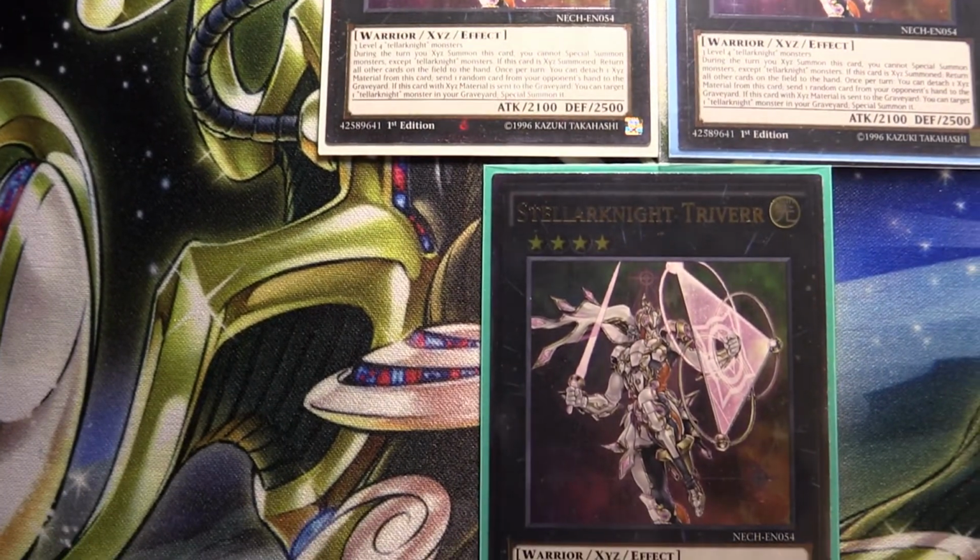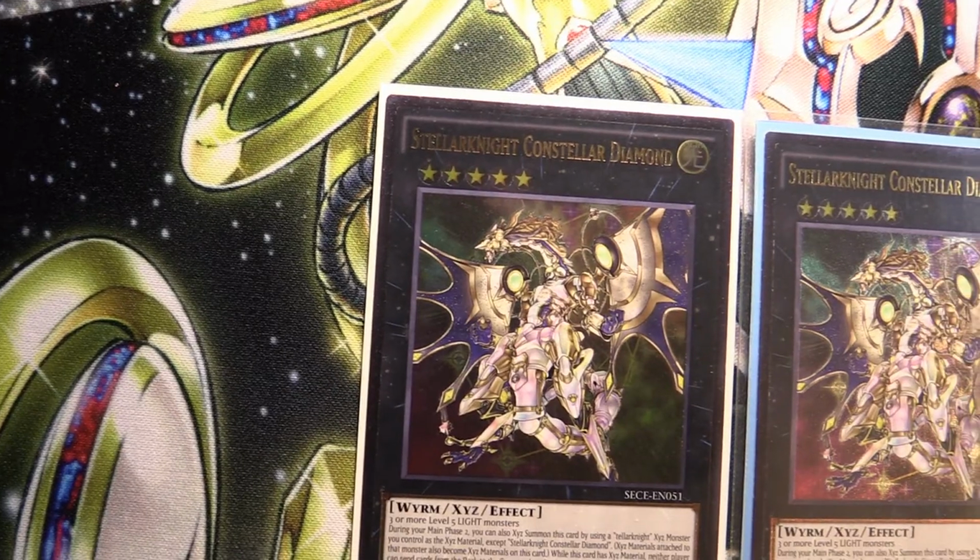their original popularity. So I think Satellar Knights are a great deck to look into. They have a lot of high rarity cards in the extra deck that I think are worth picking up. They have Satellar Knight Shriver, which is an ultimate rare. They have Satellar Knight Constellar Diamond, which is an ultimate rare. They have Teller Knight Ptolemaeus, which is on the ban list. But the ultimate rare first editions are very cheap for those, surprisingly. So I recommend picking that up because even just an unban of that could affect the deck prices. So I recommend picking up the ultimate rare cards in the extra deck.